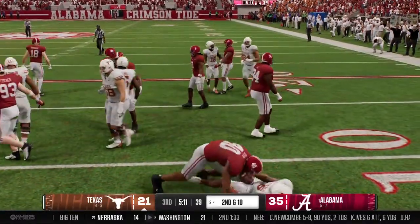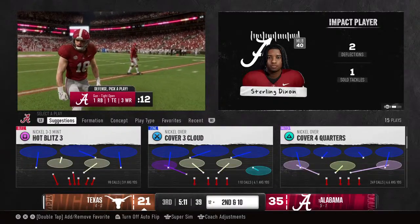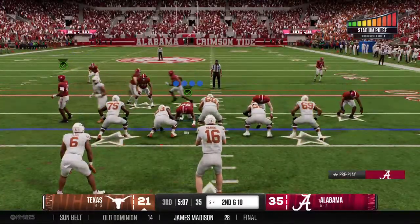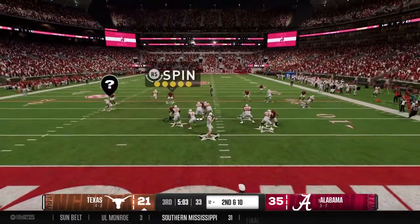Kevin will be keeping an eye on everything going on elsewhere. And the defense holds firm. No pickup at all on that play. The Longhorns headed quickly to the line. Looking for a man. It's Manning.